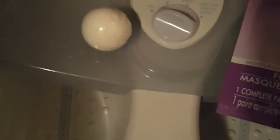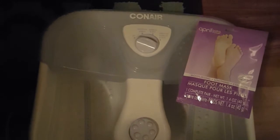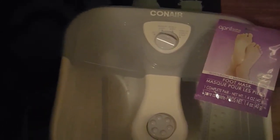And I'm going to use one of those small bath bombs to put in this tub for my pedicure. And that's what I'm going to be doing tonight. I just wanted to come by and show you all how I relax, and hope this inspires someone else to relax.